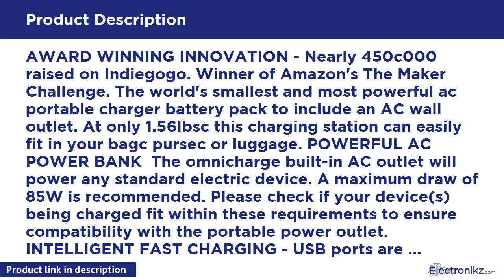Intelligent fast charging. USB ports are equipped with ChargeTech fast charge technology to deliver 2.4 full amps to your devices for rapid charging. The portable battery charger can act as a laptop power bank. Safety certified. The power bank with AC outlet contains the highest quality available Panasonic and Sanyo lithium-ion battery cells. Blue LED lights indicate charge level.